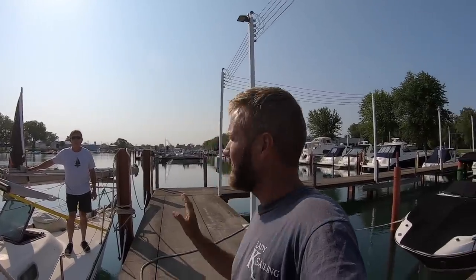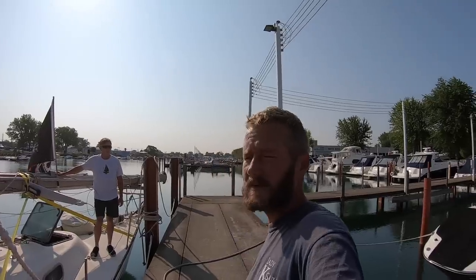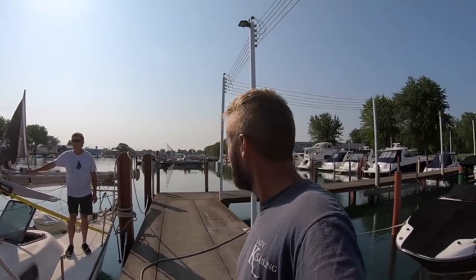But there's a two knot current running through here. So if you try to turn around, the boat will walk sideways very, very quickly in the wrong direction. So it's gonna be interesting. It's a little bit stressful. We'll get it done.